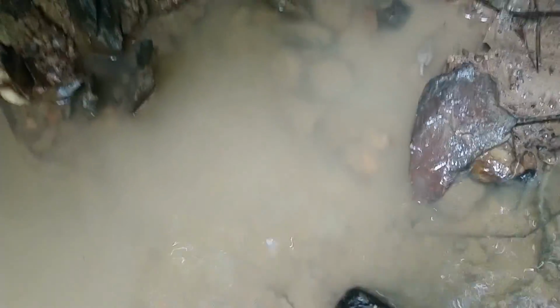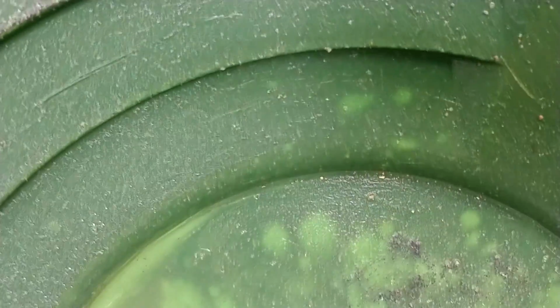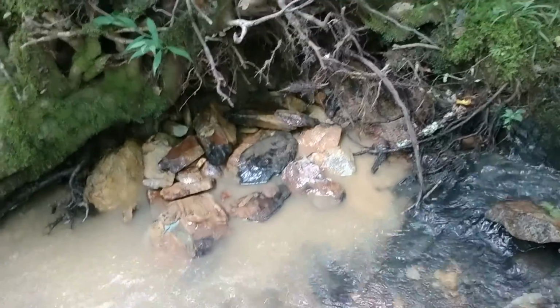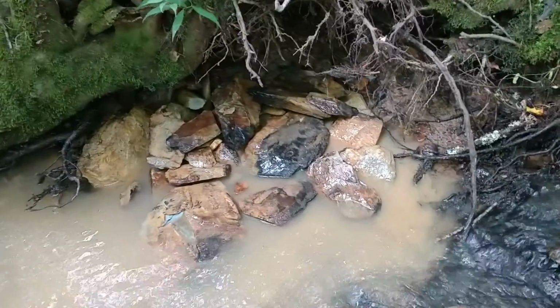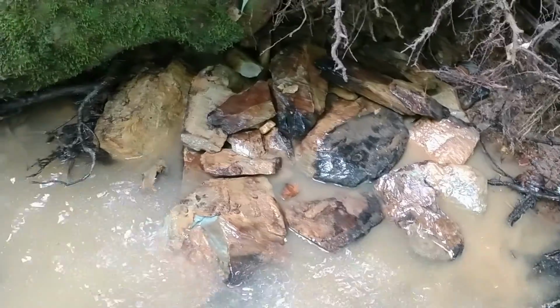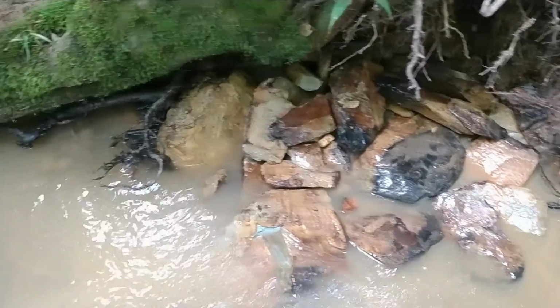I kind of exhausted the dirt right in here, so I moved up. Got a nice pan from there. It was sticky and gooey. A little better result than the other pans, so I'll keep trying that out. Well, I've exhausted that, but it was worth working. Certainly a little bit of gold there.